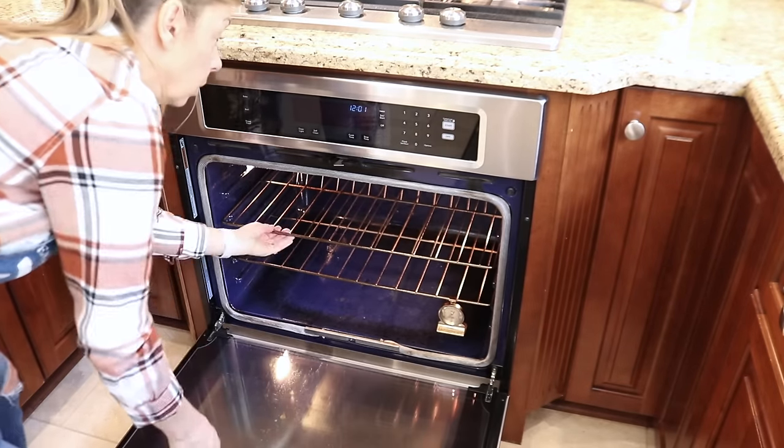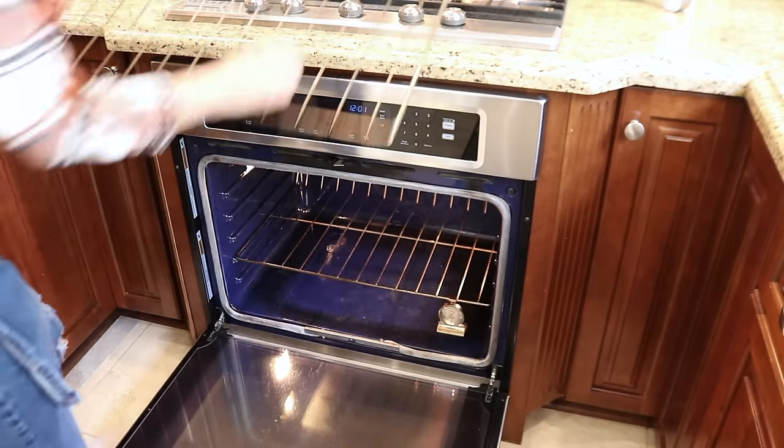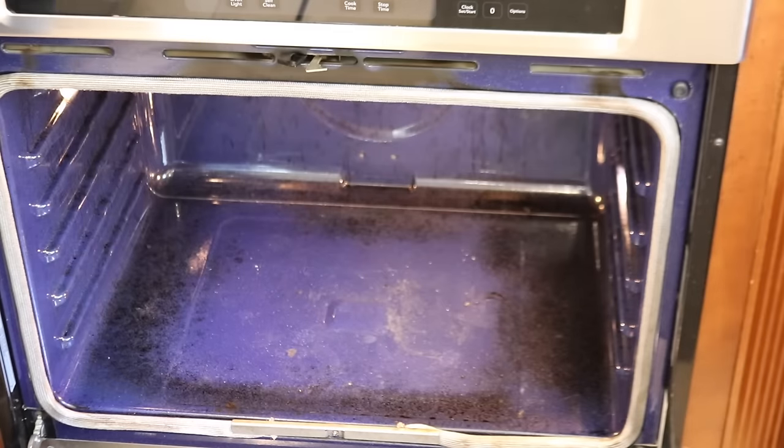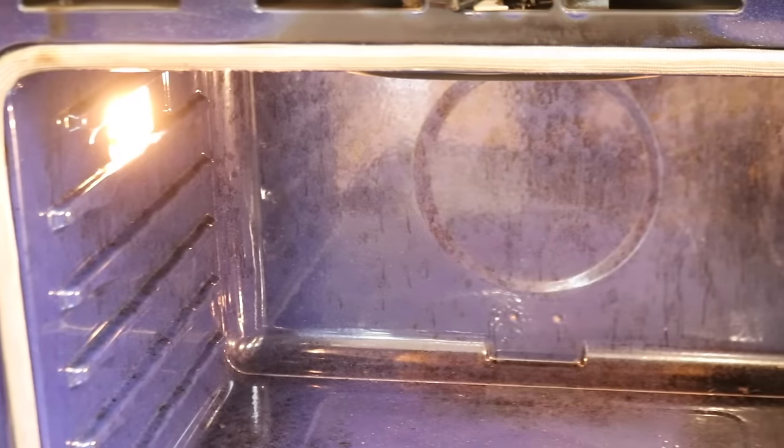The oven is a semi-annual task, and we stop using the oven when we start running the AC, and I try to remember to clean it after the holidays and again at the beginning of the summer when we stop using the oven.